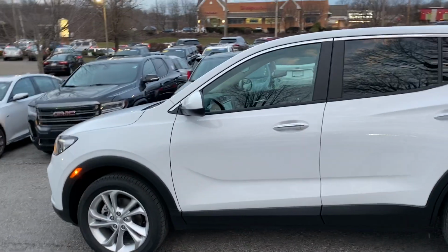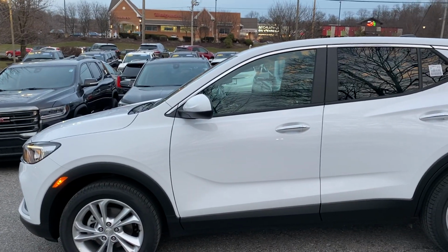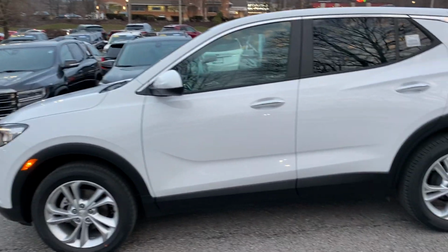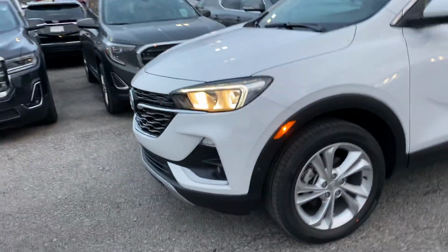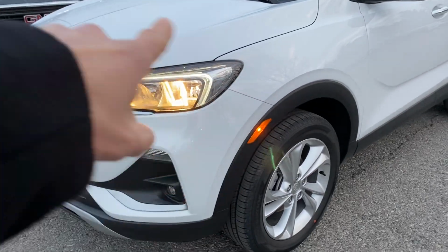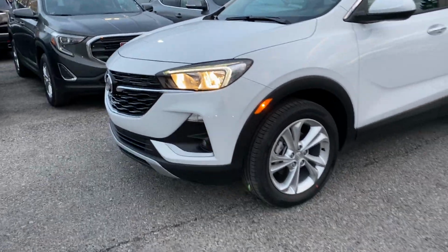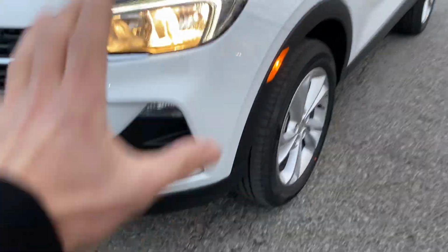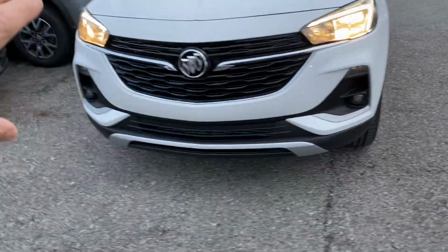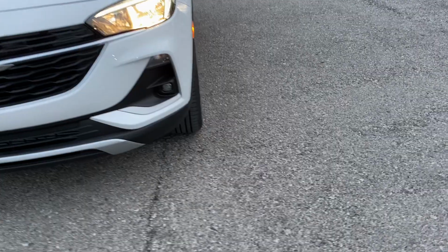It even has the half body colored mirror there with the black on the bottom. Yeah, it's sharp. You got the little LED signature lights over the top. Yeah, nice touches. Little fog lamps down on the bottom. I love the real aggressive cutouts down in the corners too. Gives it a real sporty look.